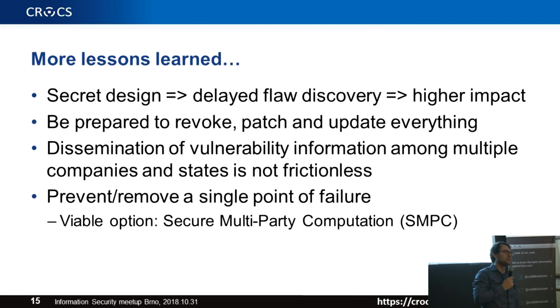The second lesson learned for me was that secret design will prolong the exposure of vulnerabilities, if there are any, and will make a lot of people stop searching for the vulnerability, especially if it's very specific hardware, very hard to get, with no documentation and so on. This also means that the vulnerability will likely be there for a longer time and therefore cause more damage. So there is definitely a trade-off, and I'm definitely in favor of more openness here.